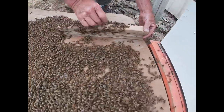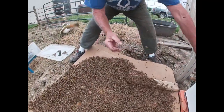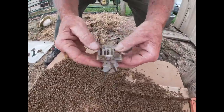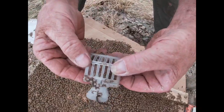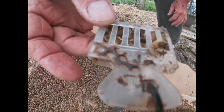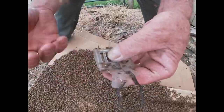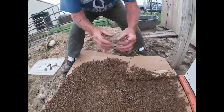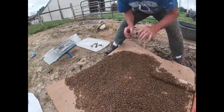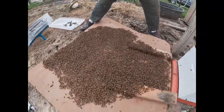I'm gonna put her in a cage. And she's trapped in here. So if you look real close, you can see her down here at the bottom. She's in there. Now, the other bees, see how they can get out? But she's too big to get out of these slots. So what I like to do is put her in here, and I'm gonna put her in the hive, and then in 2 or 3 days, we'll take her out, and the bees are pretty much guaranteed to stay there.